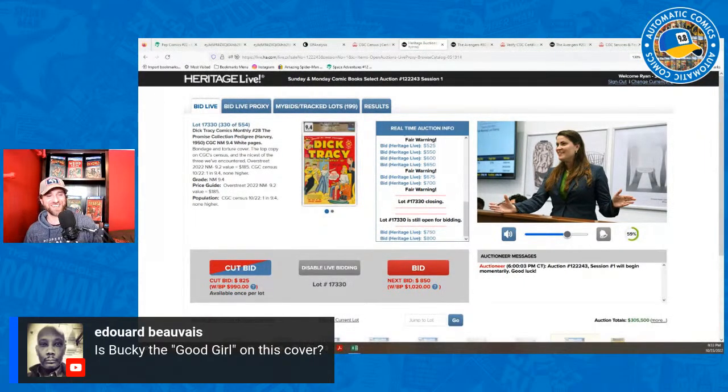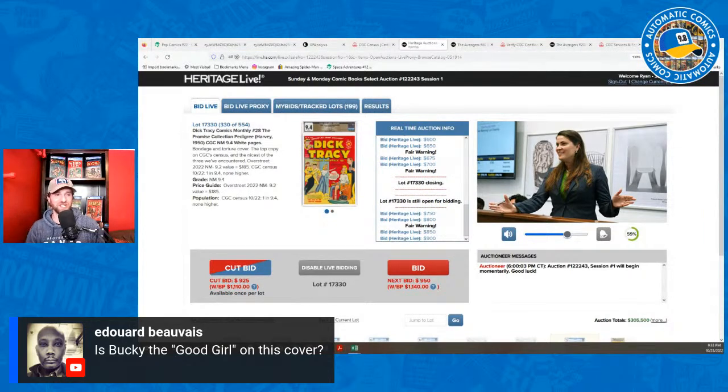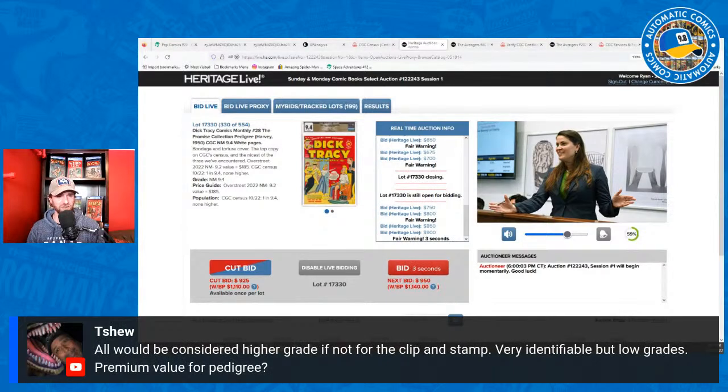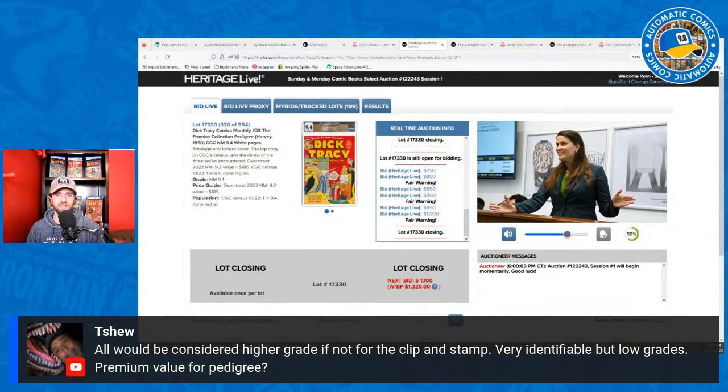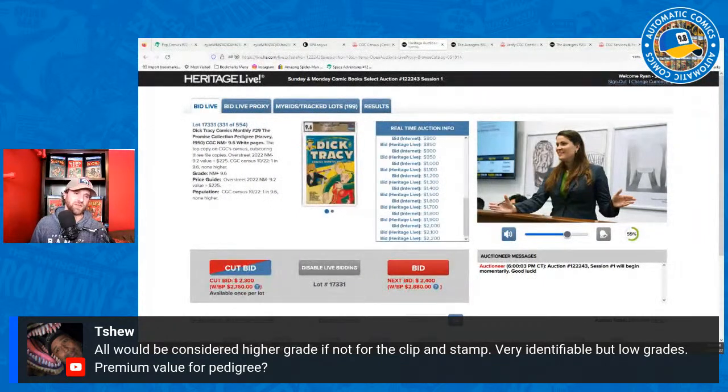The Cap 3 is Bucky and the Good Girl. Well, the Good Girl is the woman in the canon. You would call it a Bucky bondage cover, I guess. They would all be considered high grade if not for the clip and stamp. Very identifiable, but low grades. If it's not an identified pedigree, it's hard to ask for extra or claim extra for it, especially without having the story behind it. That's part of it too.